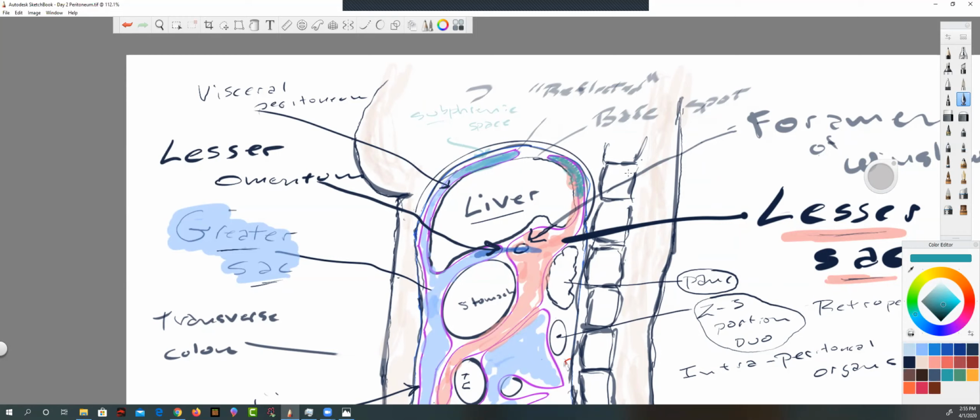Okay, this is another location, another potential space, and let's see, why can't I remember? Posterior suprahepatic, but we're going to call it left, I believe. Check here.